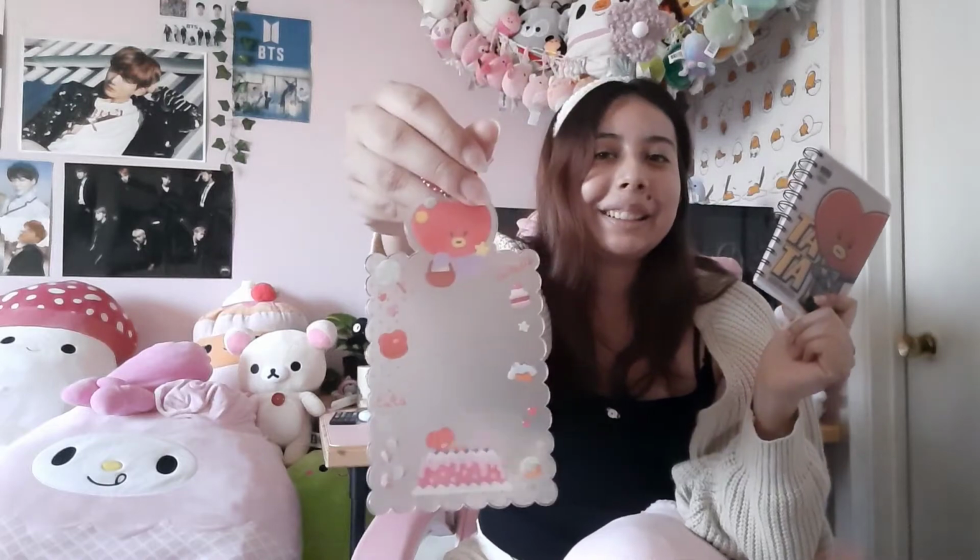But then I also got this cute little agenda or little planner of Tata. But I also got this cute photo card holder of Tata. So these are BT21 characters, they're BTS characters. And yeah, this is my bias's character, so I gotta have some Tata in my closet, in my stuff, because I gotta represent as well.